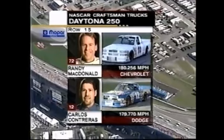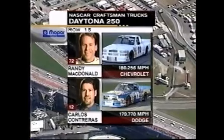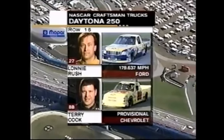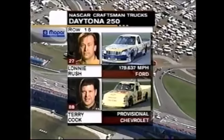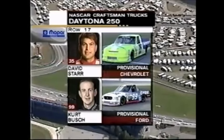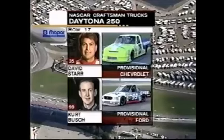Row 15, we find Randy McDonald and Carlos Contreras. Rounding out the field, it'll be Lonnie Rush and Terry Cook. Cook had to take a provisional as he lost a gear in qualifying. Then it's David Starr and Kurt Busch. Busch lost a motor in qualifying. That's why he's on the provisional list. Morgan Shepherd and Ryan McGlynn also rounding out this 36 truck field on provisionals.